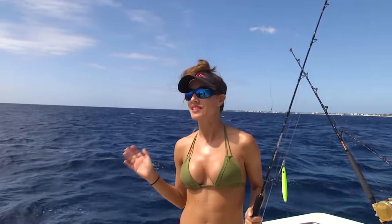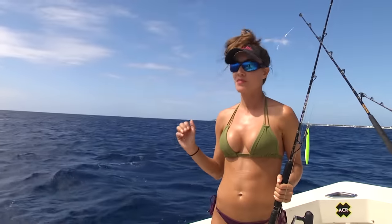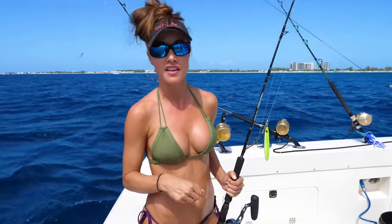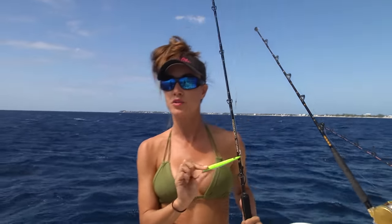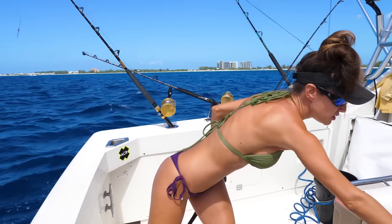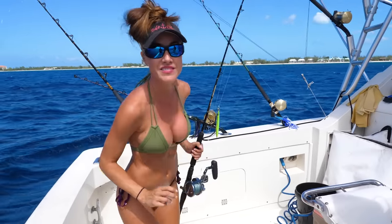So we're having some ceviche prepared right now. While we're stopped getting that ready, I'm gonna drop down and see if I can catch anything on a jig. What I'm using here is a 5.3 ounce Palomar jig, and I'm also using High Seas 60 pound fluorocarbon. So let's see if I can catch something while they're preparing the ceviche.